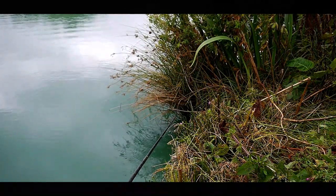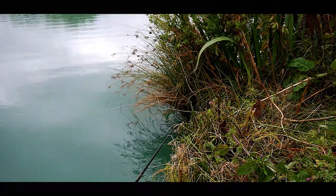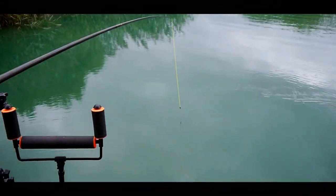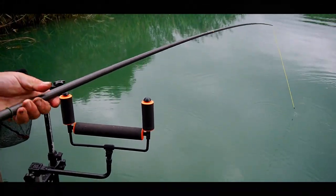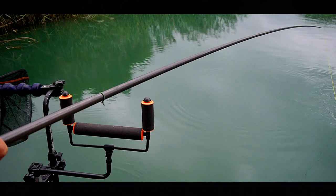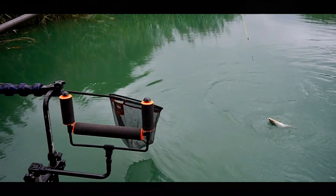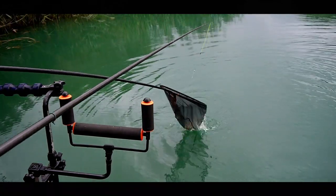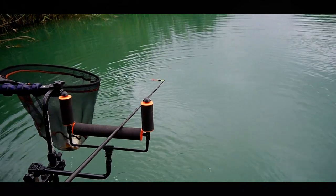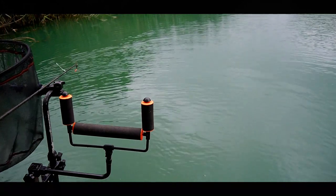Tuck underneath, there's a benefit of pole fishing. You can get into these little nooks and crannies and wiggle out some of those better quality fish. Oh, there we are, something like that. I don't think this is a perch, guys. If it is, I'm well chuffed if it is. Middle of the top.